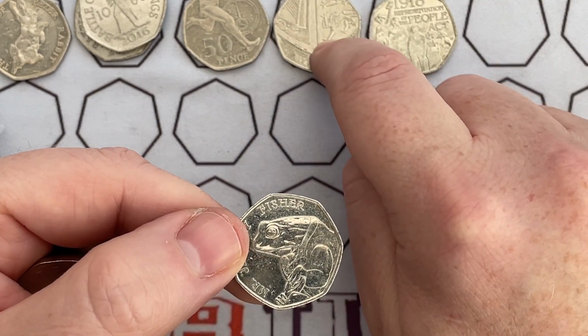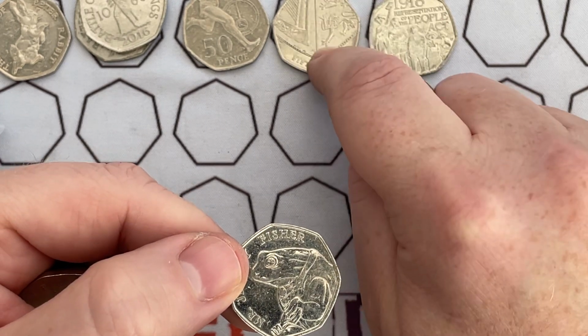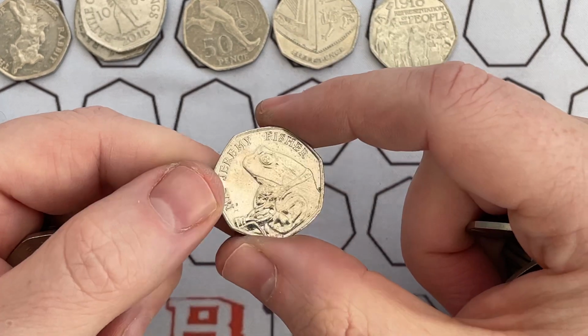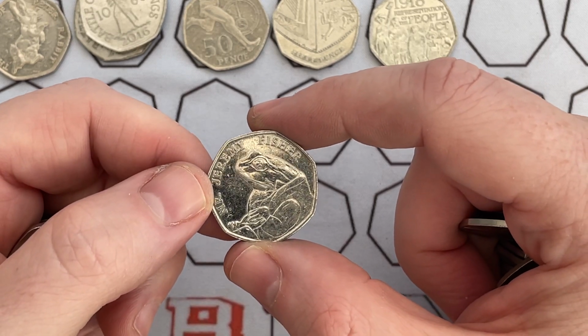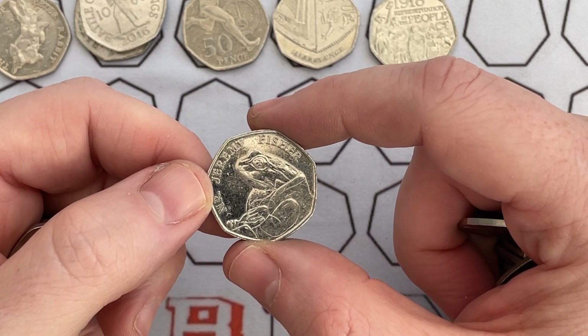Shields is 1,800,000 of them. And this was just under 10 million. Let me have a look to make sure I'm right. Where are we? Jeremy, 9.9 million.